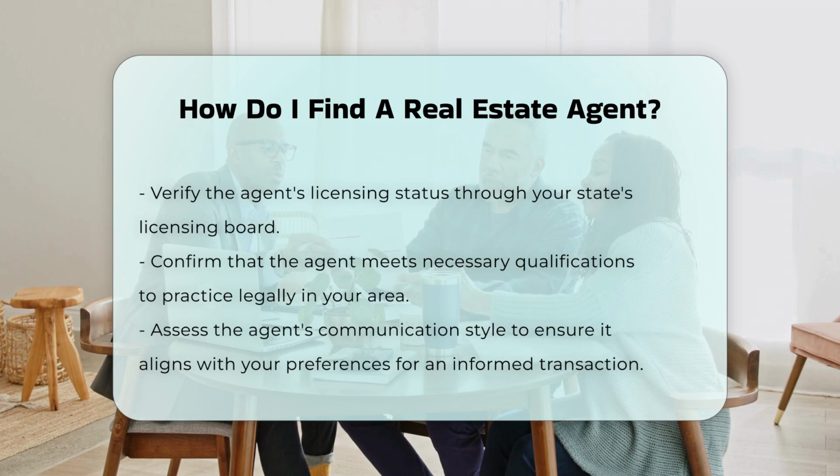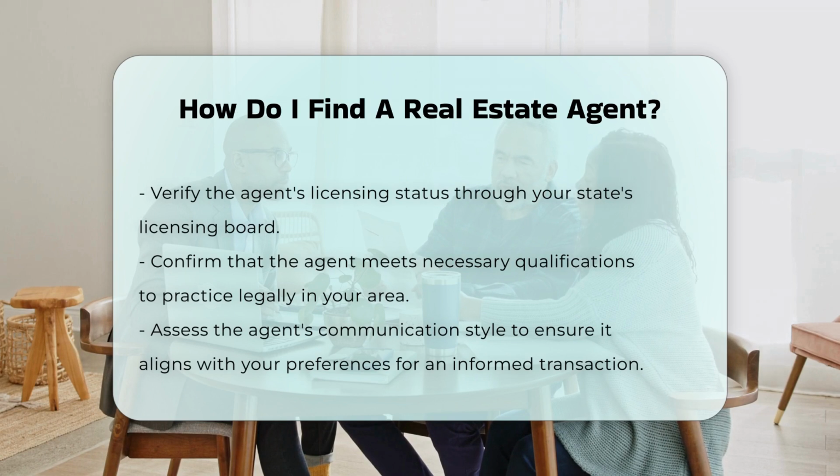Finally, consider the agent's communication style. Effective communication is vital throughout the buying or selling process. Choose an agent who understands your preferences and keeps you informed.